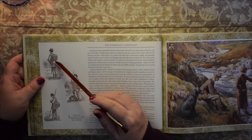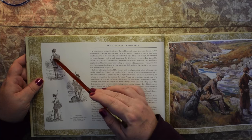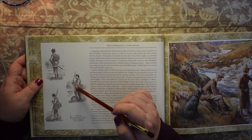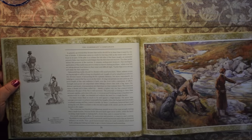Here we have a few drawings of a man with a basket and a net and his rod. And these are from Lionel Edwards, 1878 to 1966, going for a John McNabb.